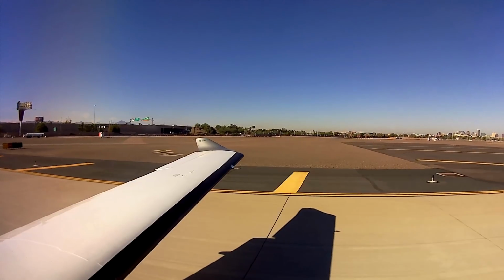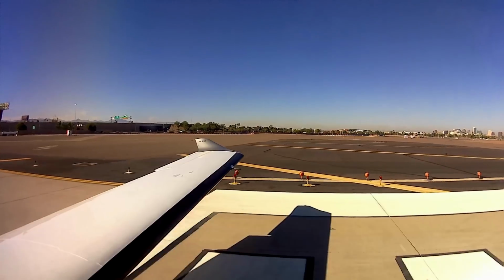Turn the lights on. Always a good idea anytime you're on an active runway to have all your lights on, make you more visible.